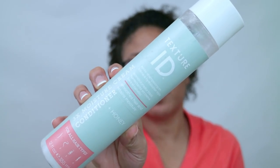And this one is almost gone. I did a video on some of the products in this line. It's a pretty decent conditioner. It is very moisturizing, 3x the moisture. It was moisturizing is all I can say. It was an okay product.